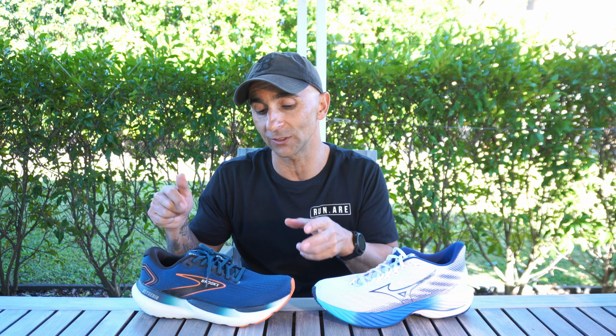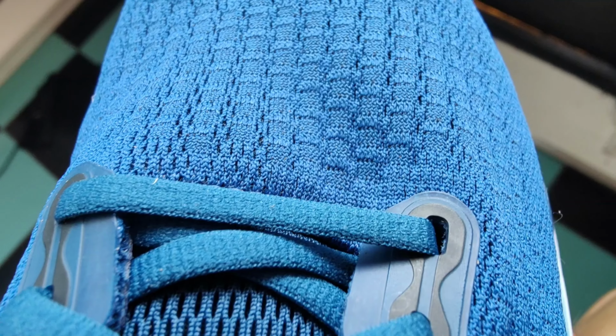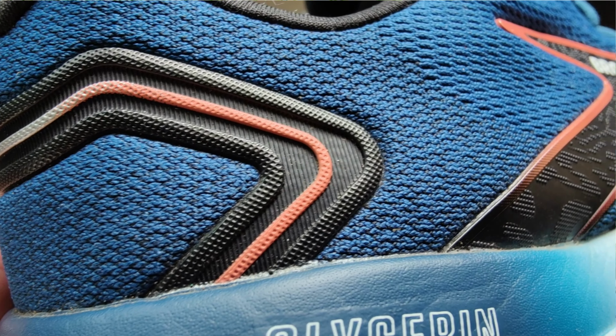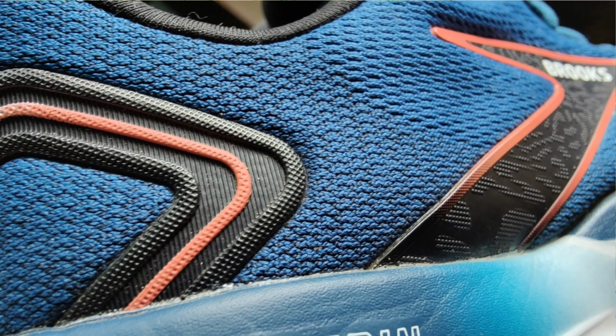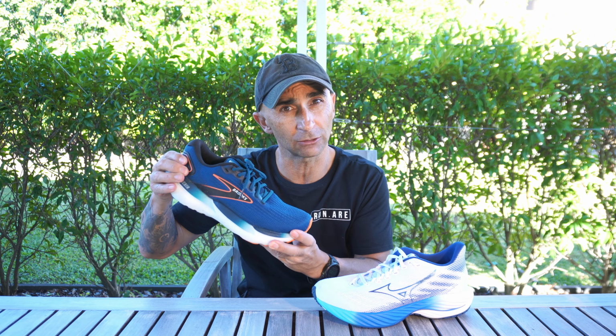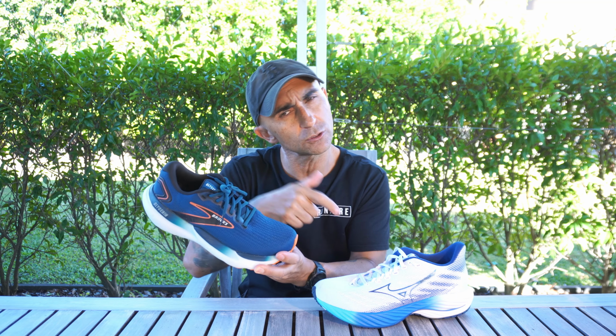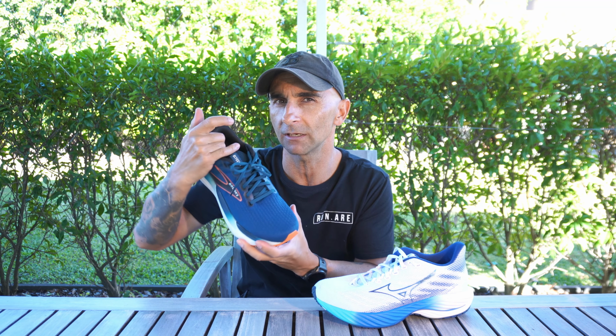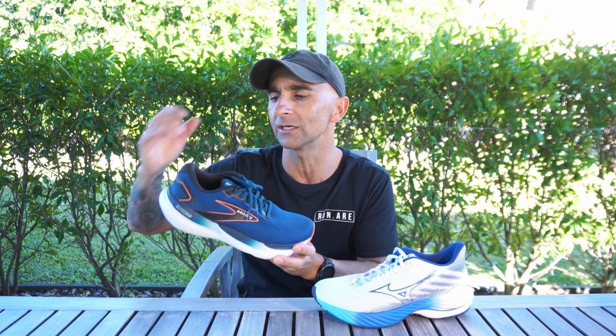Now in our Glycerin 21, what they have got here is an engineered warp knit. So this material, it's certainly thicker and it does feel like the more premium material, but it is the same as a normal knit. It is quite stretchy just where you need it. Heel counter, again, really solid heel counter here, probably more solid than you're going to get in the Wave Rider. Plush padding around the heel collar here, very, very nice. And it sort of feels like memory foam, so really premium materials that they're using here.